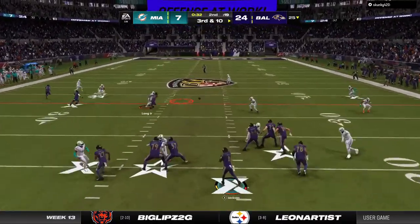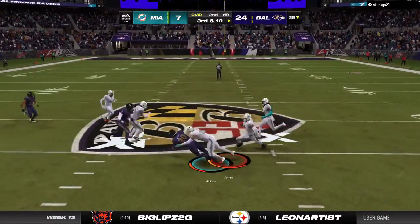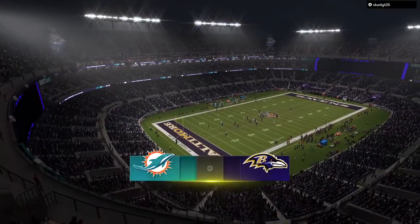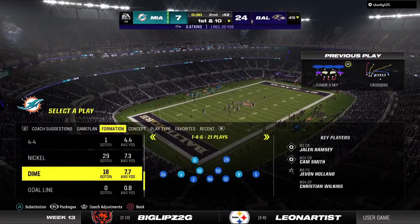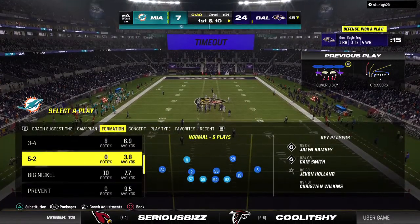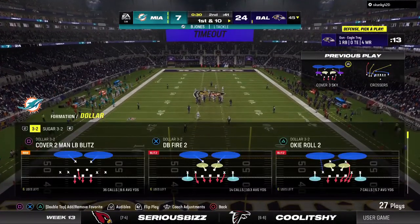On 3rd down, Jackson. Work in the middle of the field, and he's got a man complete. The Ravens going to use the 2nd of their timeouts as they get it right at the 32nd mark of this first half.